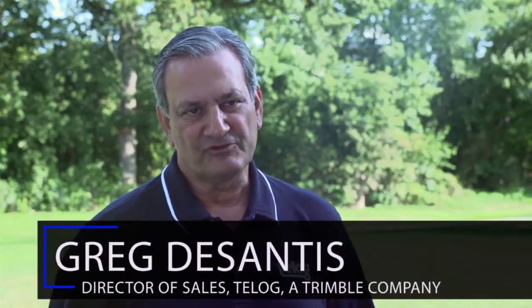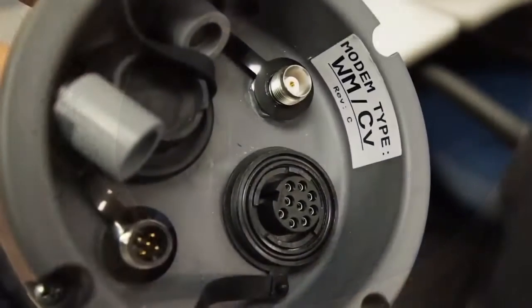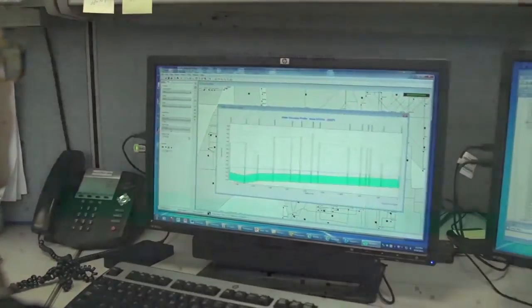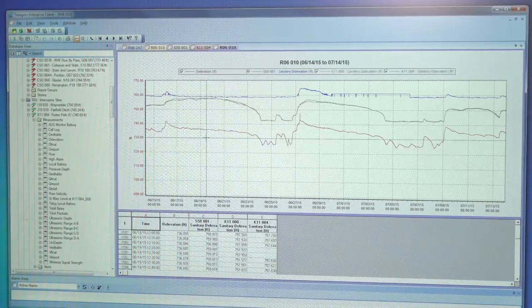The Telog data acquisition system is comprised of a couple pieces. One is the field RTU, which collects the data, and then the host application, which is Telog Enterprise. The Telog Enterprise system has a number of tools for doing data analysis. It has a number of modules, such as a storms module or a GIS module, NOAA and USGS gauging stations. We can bring that data into the software, but it really gives more control to the end user.